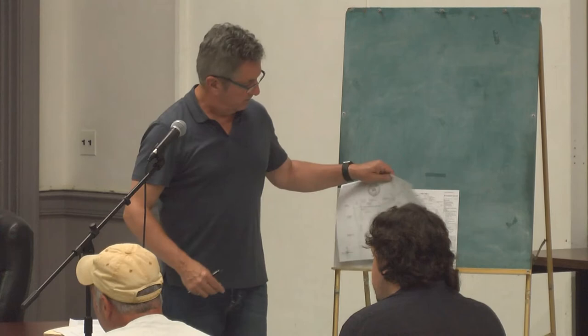I have a question. Your overall site plan shows on the eastern edge 410 feet long from property line, from here to here.